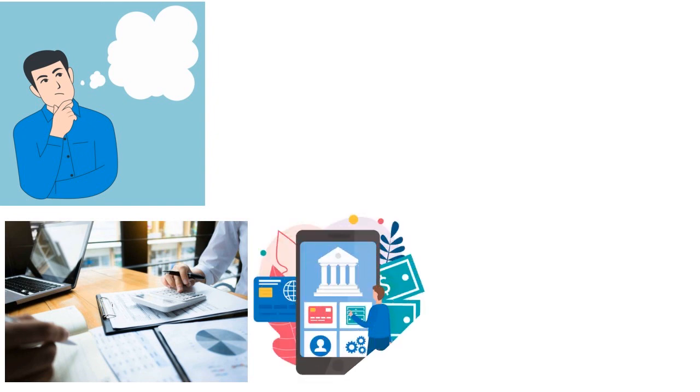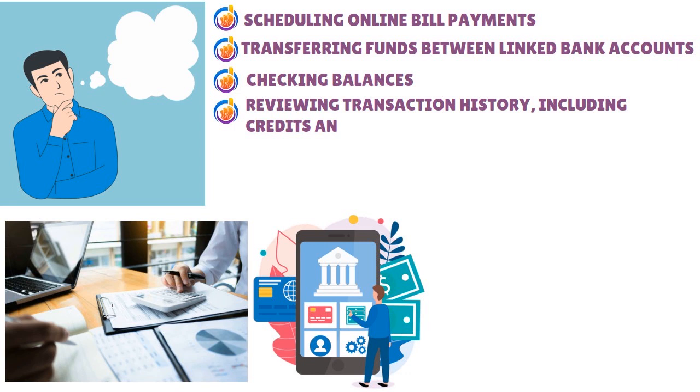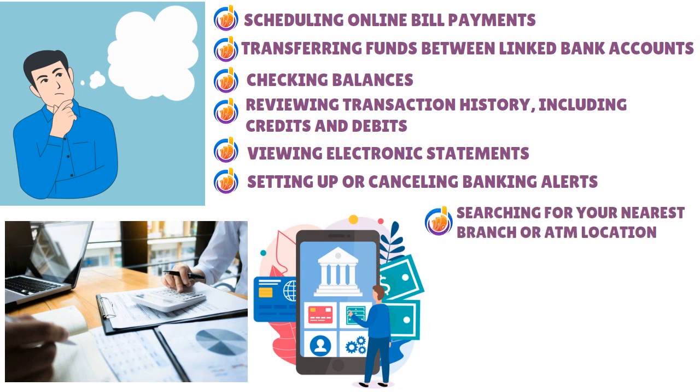And the thing is that, with a mobile banking app or mobile budgeting app, you can do a lot of things. You can schedule online bill payments. You can transfer funds between linked bank accounts. You can check balances. You can review transaction history, including credits and debits. You can view electronic statements. You can set up or cancel banking alerts. You can search for your nearest branch or ATM location. So you can do a lot of stuff.